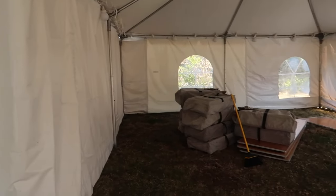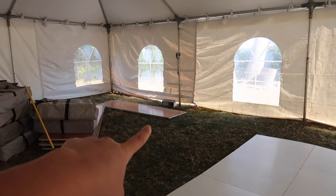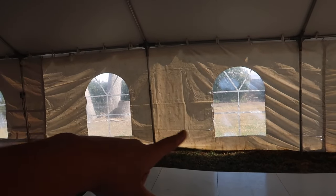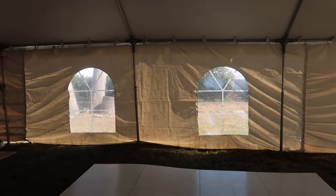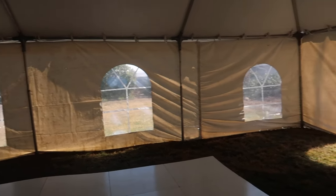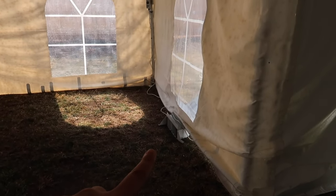So those are the tables and chairs that we're gonna have to put up. That's a heater over there in that corner. Also, it's like mildew or dirty on the tent. So thank God I have things that are gonna hang up and kind of block and distract from it. And then over here, another heater.